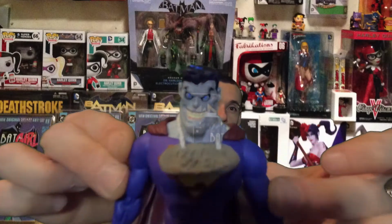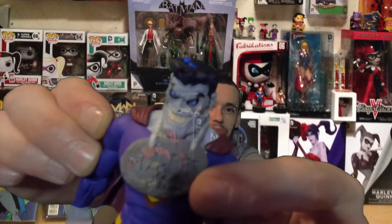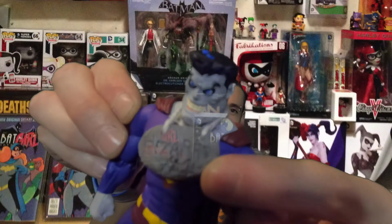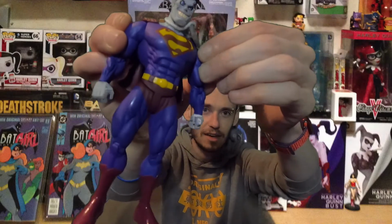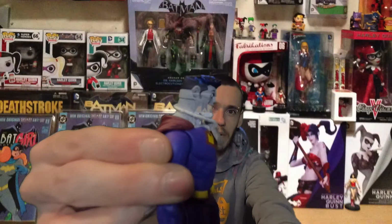So back to Ed McGuinness. I have, oh, his arm just broke off. Oh no. That's obviously broken off in storage. Gutted. But I have Bizarro Superman there, he's got Bizarro #1 on his necklace. But Ed McGuinness design for him, great design. He's just so muscular, so massive, and that face kind of looks like a Jokerized Superman. I think it's awesome.